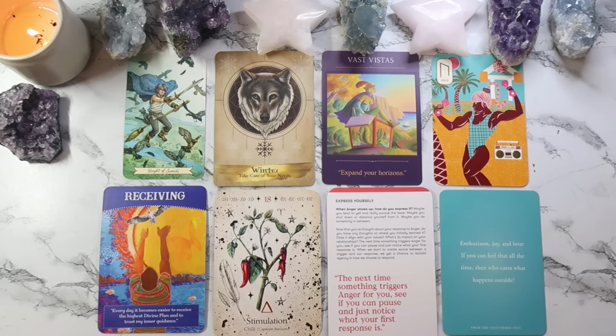Okay, so we have the receiving card here. It says, every day it becomes easier to receive the highest divine plan and to trust my inner guidance. Interesting. So I really think that this card comes as a reminder to focus your attention on opening your heart to receiving more, right? Receiving more help, receiving more support, receiving more abundance, receiving more financial support, right? Receiving more mental and emotional and physical support.